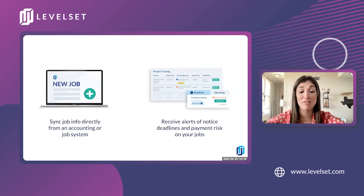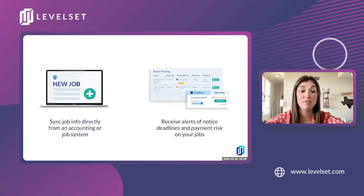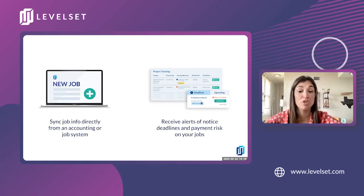With a software like Levelset, you simply add the job information into the platform. You can set this up to happen automatically by syncing Levelset with your accounting or project management system, and we do the rest for you. We'll track the deadlines, prepare your notices, and even alert you of other payment issues happening on your job.